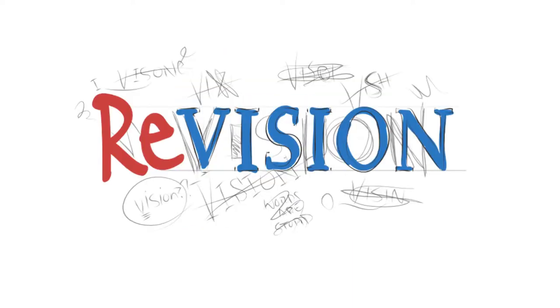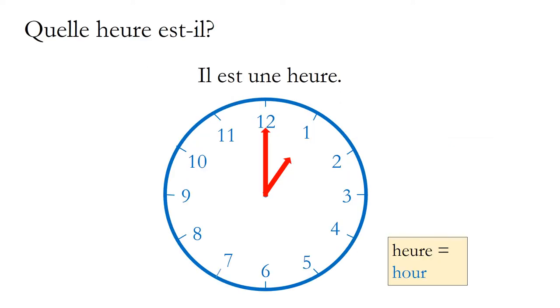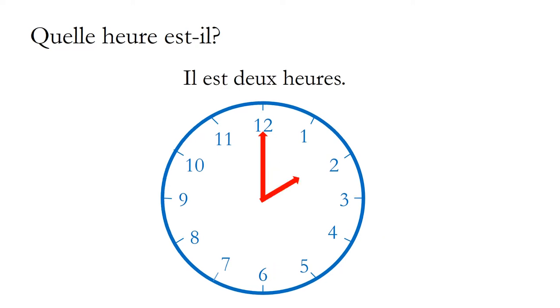For today's daily routine topic, we also need to revise the time. Now, you should have learnt this in year 7, but this is a quick bit of revision on how to tell the time in French. Quelle heure est-il? Means what time is it? And this answer would be il est une heure. It is 1 o'clock. Heure meaning hour, okay? It is 1 hour. Please repeat after me.